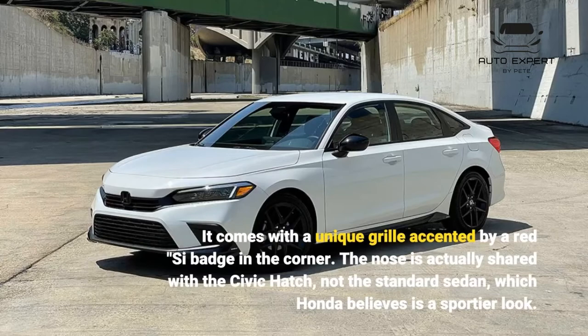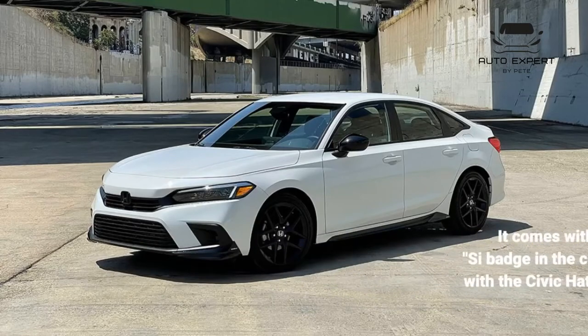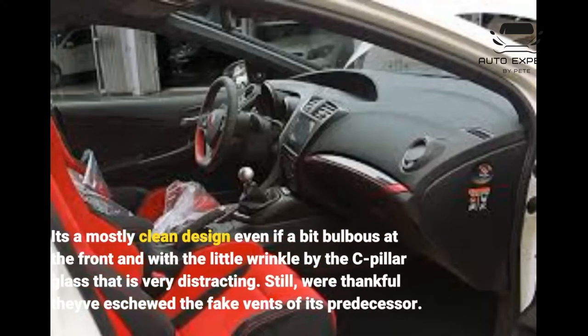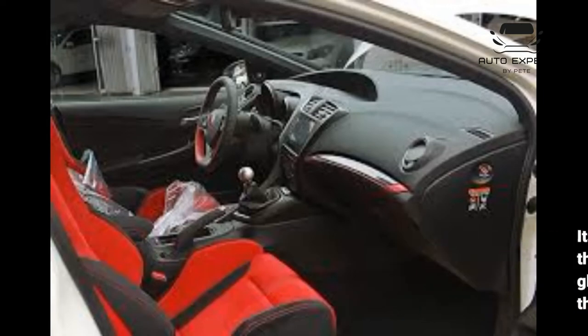The nose is actually shared with the Civic hatch, not the standard sedan, which Honda believes is a sportier look. It's a mostly clean design, even if a bit bulbous at the front and with a little wrinkle by the C-pillar glass that is very distracting. Still, we're thankful they've eschewed the fake vents of its predecessor.